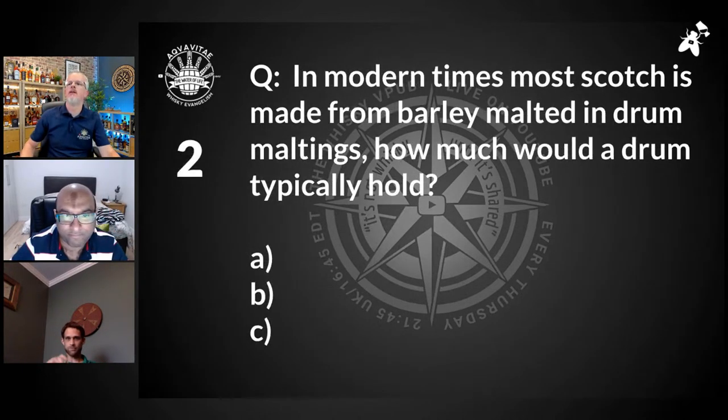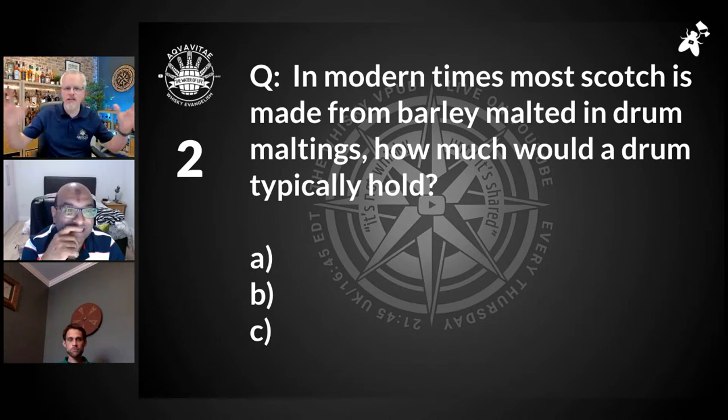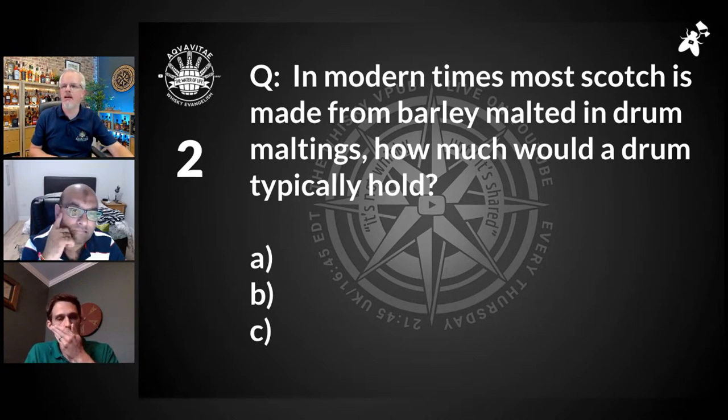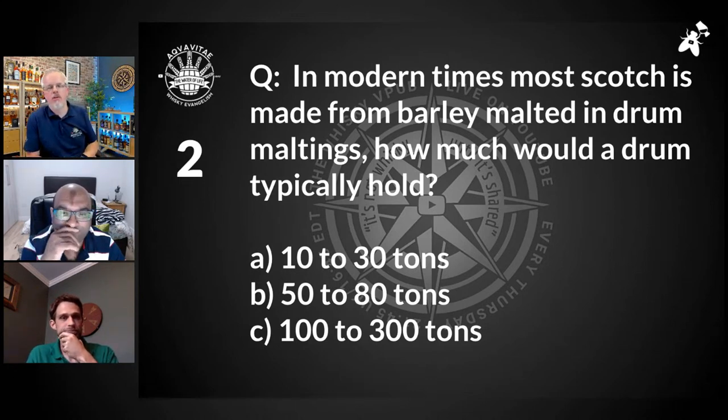Question two. In modern times, most scotch is made from barley malted in drum maltings, these huge, big cylindrical things I would love to go and see in the flesh. But how much would a drum typically hold? How big are these drums? Would they hold about 10 to 30 tons of barley? About 50 to 80 tons of barley? Or 100 to 300 tons of barley?